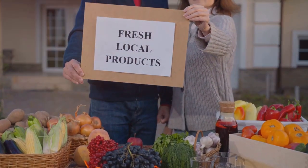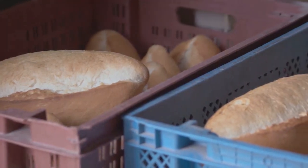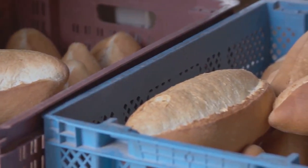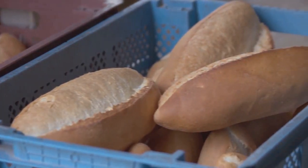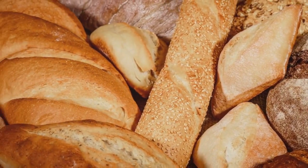Then there are the less obvious costs: marketing campaigns to make you choose one brand over another, research and development to create new products or improve existing ones. And let's not forget about the profits that the companies, distributors, and retailers all want to make. We'll be taking a closer look at some common grocery items to break down these costs and show you just how much of the price is a result of these hidden factors.